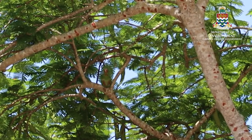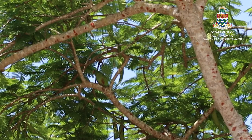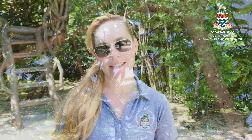So the Cayman parrot is our national bird, as you well know, and they are protected at all times. So it is an offense to take, harass a bird, or try and raise them in captivity by yourself. But if you do see a bird, we do encourage the public to look out for them, especially at this time of the year when storms are prevailing on our islands.